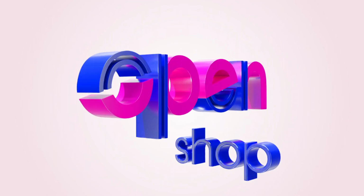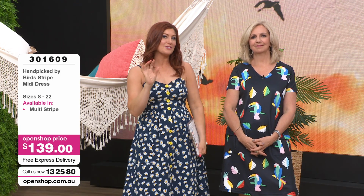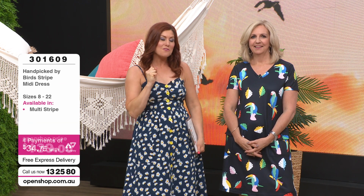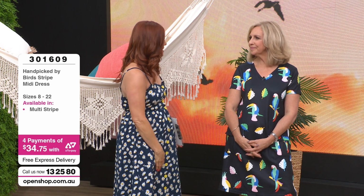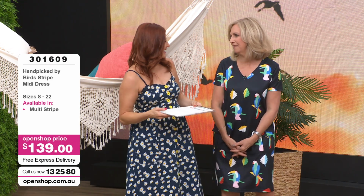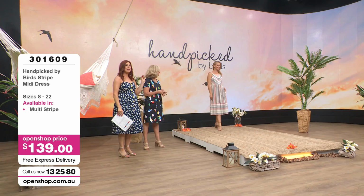Handpicked by Bird's Nest. Again, we're talking about the pops of colour, the pops of personality. We're talking about styles. Some of the styles are designed and made here in Australia at those prices. It is incredible because when you get this home and you feel the fabrics and you see the cuts and the quality and the hours of collaboration that have gone into designing these, I don't know how you do it, Sandy. Oh, well, it's a big team at the Nest. We love to work all together to create what you're looking for. Doing an incredible job. And here is our next piece on the catwalk.